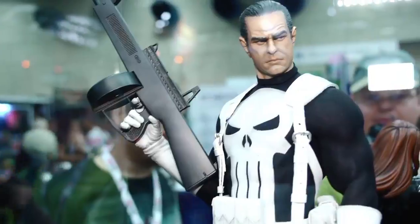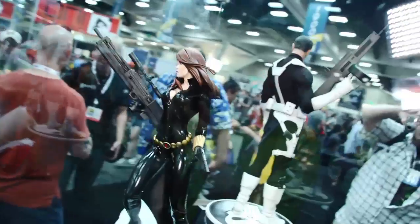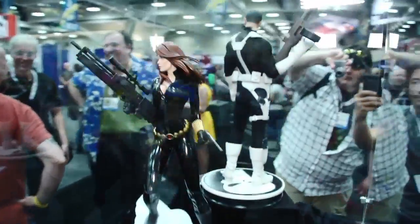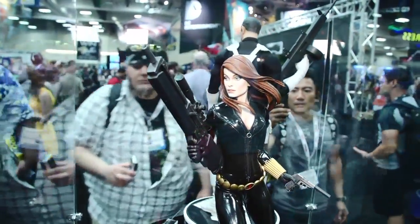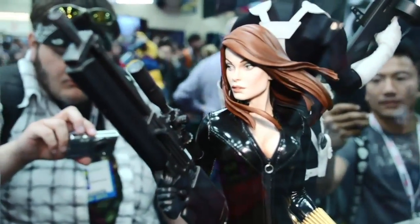And then over here, let's take a look at this sexy little thing. We got Black Widow, all in action. Look at her hair. What do you think of Black Widow, man? Nope. No? Nothing. I got nothing from that guy. Black Widow, looking pretty sweet, though. Natasha Romanova.